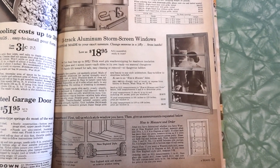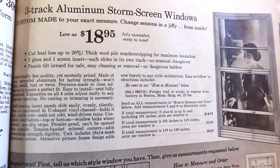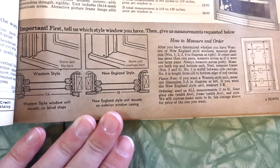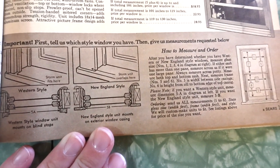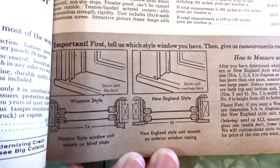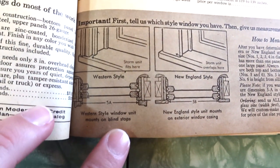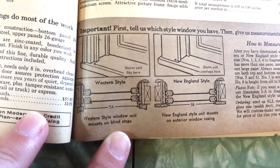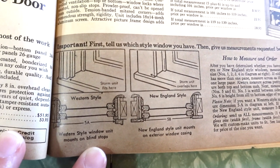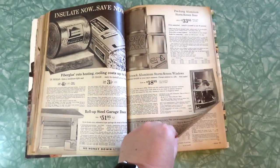3-track aluminum storm screen windows. That's something I've only heard of. We don't have storm windows here. We don't have storms. It never rains. Here we have a diagram. How to measure an order. Important. First tell us which style window you have. Then give us measurements requested below. You can have Western style or New England style. Oh, I see. Western style window unit mounts on blind stops. New England style unit mounts on exterior window casing. I can't say that I understand that, really. It's quite confusing for me.